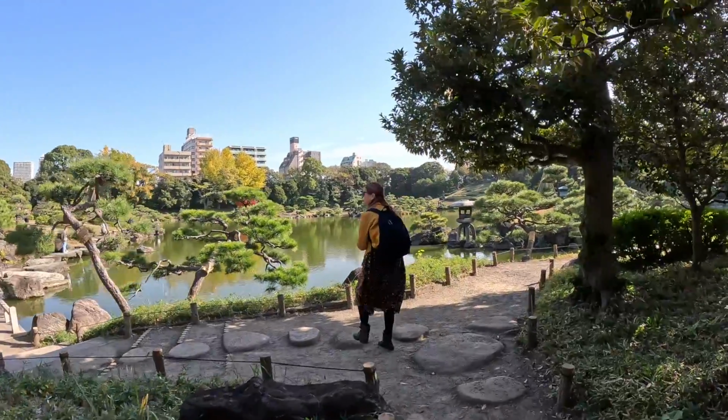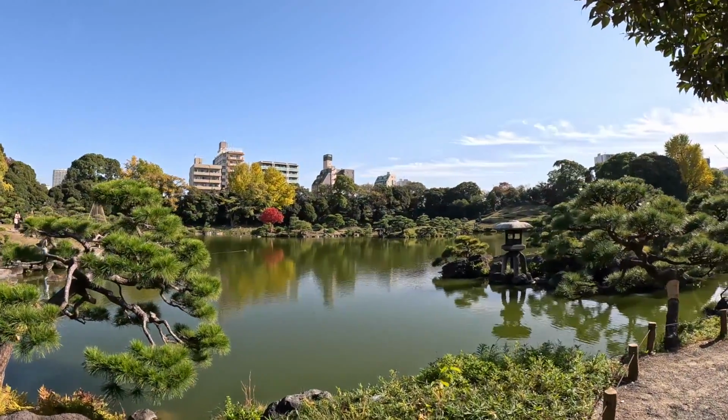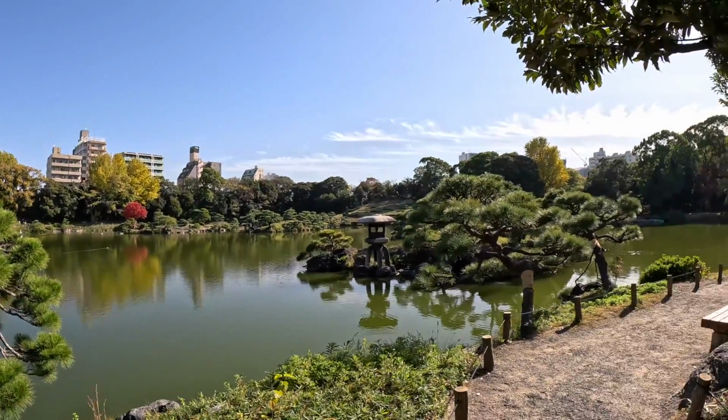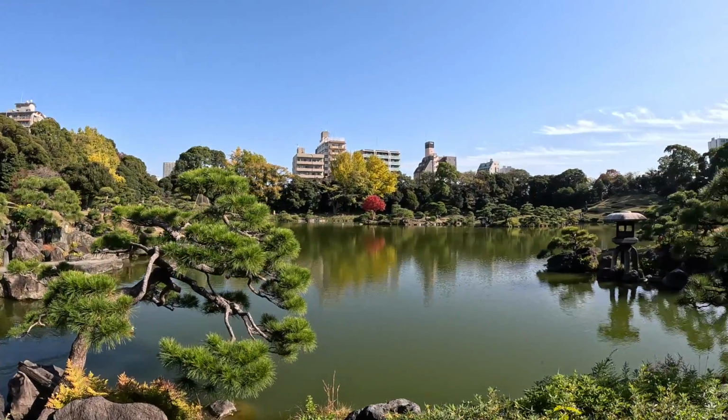Regional feudal lords in the Edo period were required to maintain these gardens in their hometowns, which is why you'll still find many of them around Tokyo, especially in former castle towns.